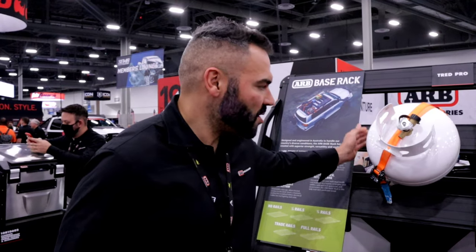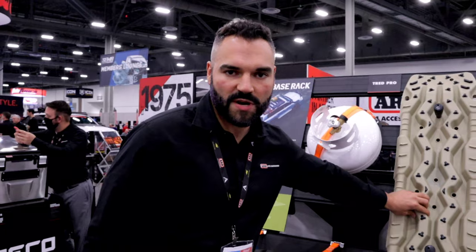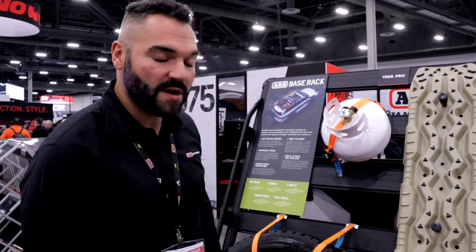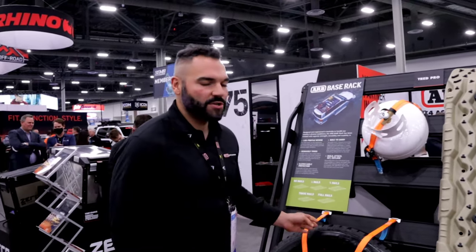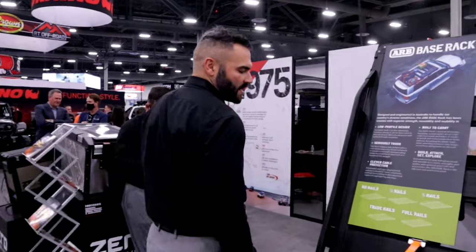We have custom propane bottle holders. We have your recovery board holders. This is our ARB Tread Pro line. It also works for other Tread Pros and recovery boards out there. We have gas holders, tire holders, the ratcheting system. It's a unique dovetail design. And if we walk around here, I'll show you what that is.